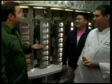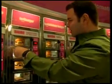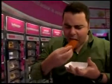I'm going to put this pocket change to good use. Thank you, sir. Well, I, for one, can definitely appreciate the convenience of the automat, and I am glad to see its return. Just a couple of quick bites, and I will be ready to hit the road again.